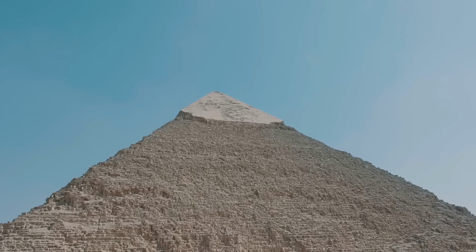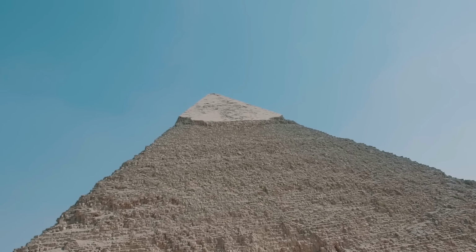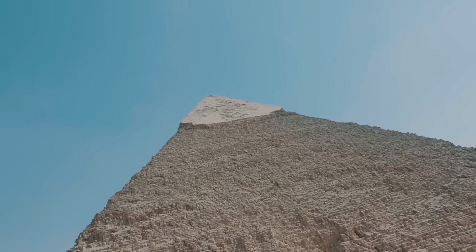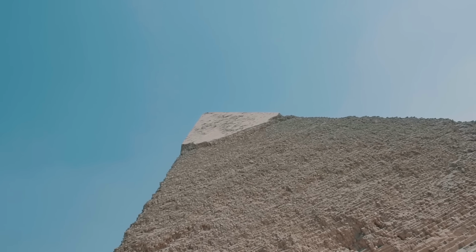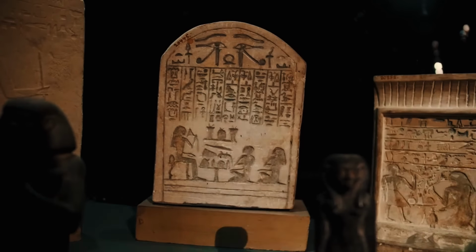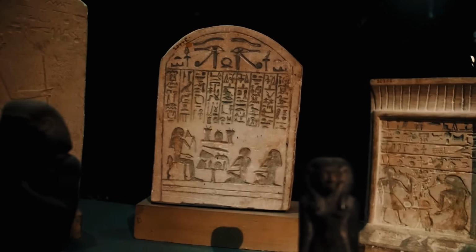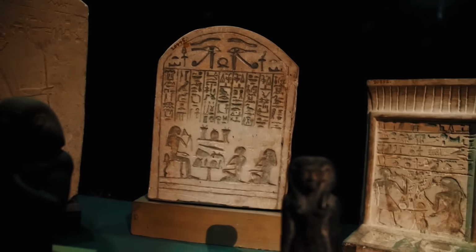The pyramids were seen as a means to ensure the pharaoh's safe journey to the afterlife, where they would continue to rule as gods. The pyramids were designed to ensure the safe passage of the pharaoh's soul into the afterlife, equipped with everything they would need for eternity. This included not only treasures and food, but also intricate spells and texts inscribed on the walls to guide them through the afterlife.